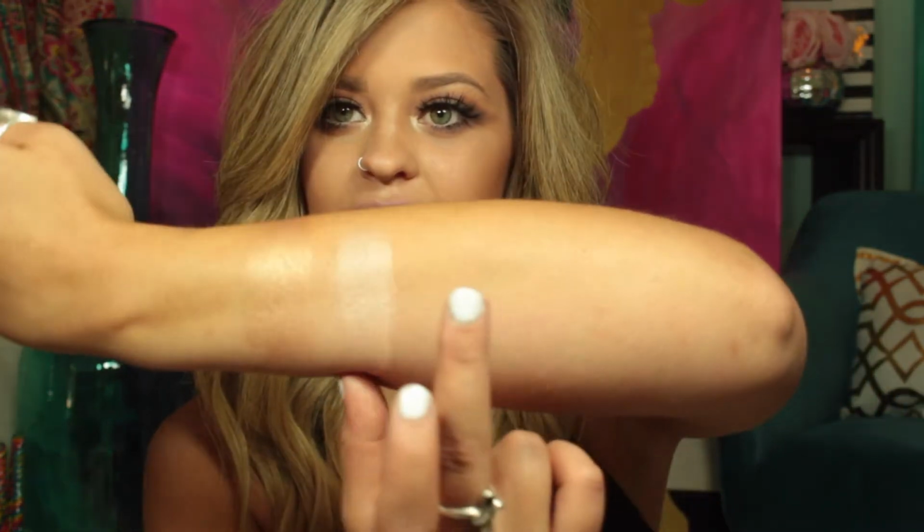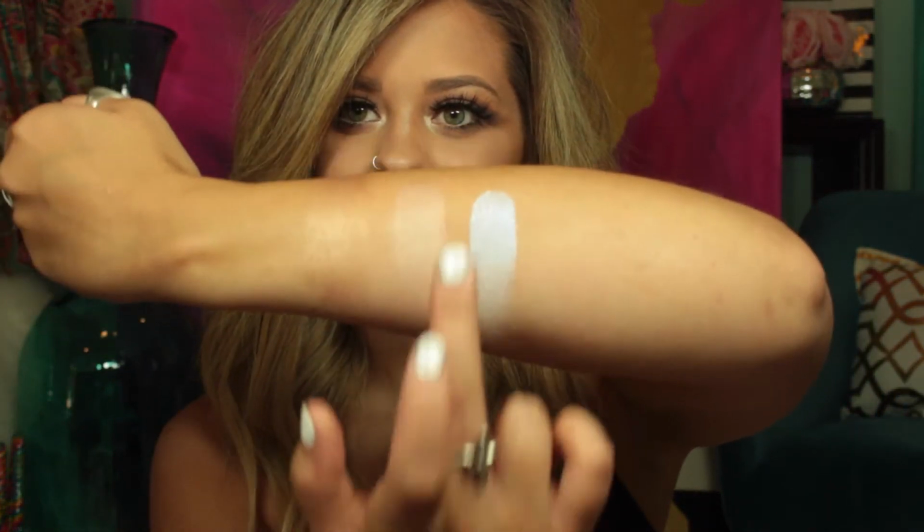Alrighty, so now we're kind of getting into the big dogs over here. These are the real pigmented highlighters. These are the ones that I really like to use for my face whenever I really want a dramatic highlight. So this one is the Too Faced Diamond Light Highlighter, and it's a real opal-y color. It's real iridescent kind of. There's pink and purple undertones in here, and oh, it is so pigmented. This stuff you can see from a mile away.